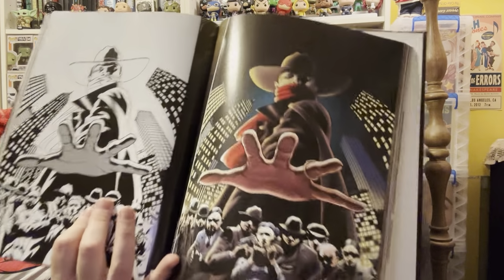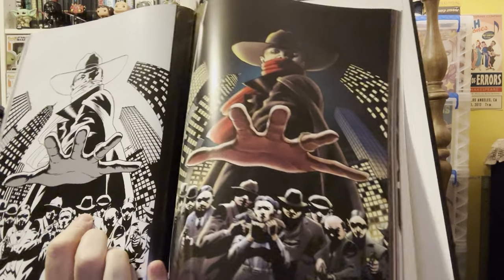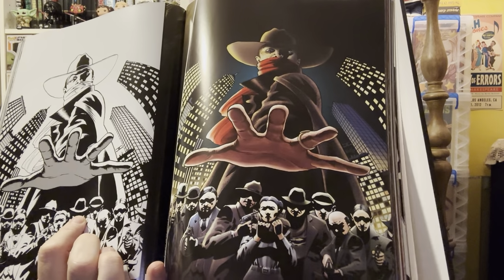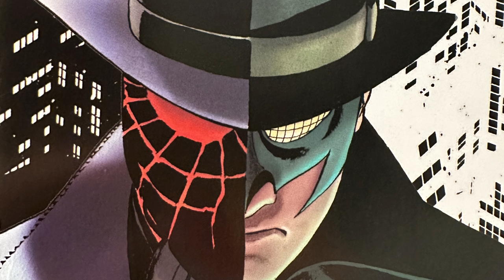The next section of the book is The Shadow. And I have to say that, for me, that's one of the most appealing images in the entire book. There's a character called the Spider. Of course, this is reminiscent of Spider-Man, but the art on this is gorgeous. I would really like to own all of these covers.